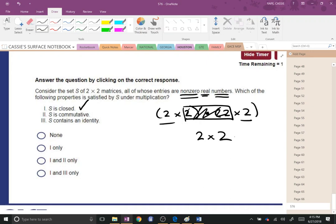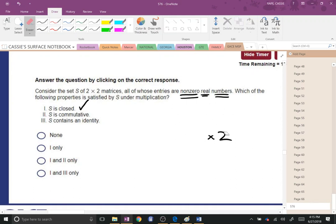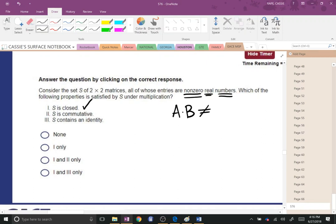All right, number 2, S is commutative. This is one thing that I know Ms. Strickland has talked to you about, but matrices do not commute. In other words, if you have A times B with matrix multiplication, it does not equal B times A. All right, so we know right away part 2 is not true.